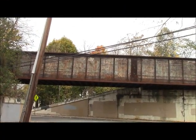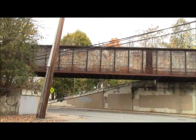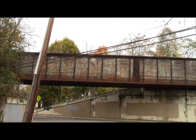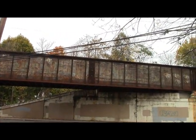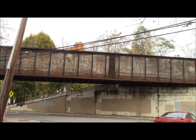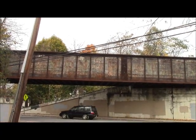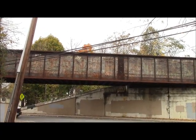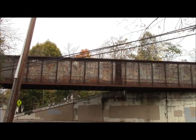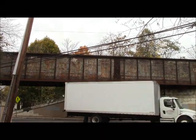Okay, we're now at the Andover overpass. This nice iron bridge here, as it's coming out of the Lawrence yard heading towards the customer. Lawrence is to the right, Andover is to the left. And we're almost at the end of the Lowell and Lawrence, or at least the east end.